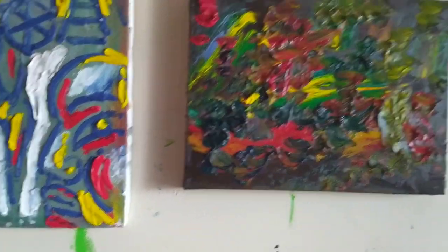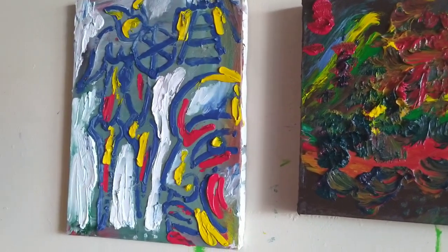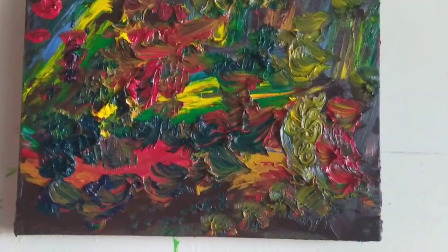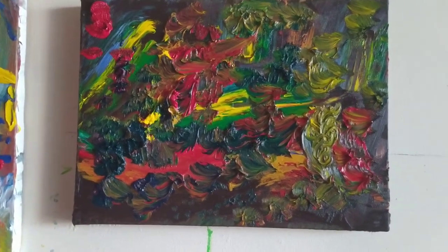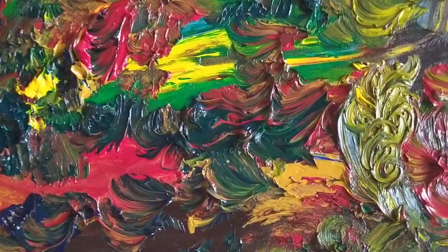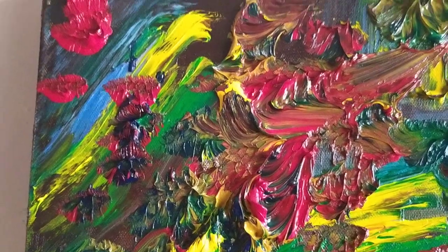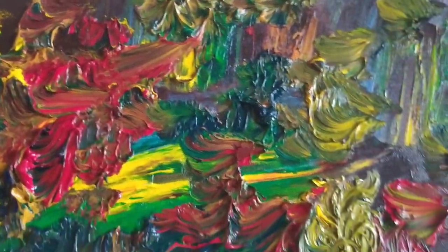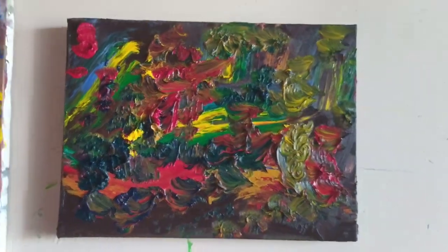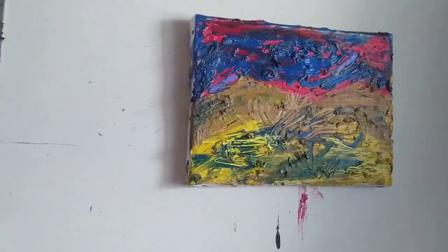This one is an abstract piece, oil on canvas. That one is oil on linen. This is oil on canvas, abstract, painted 2023, and using a formula to apply the paint, I'm able to come up with these colors. Yeah, so that's abstract.